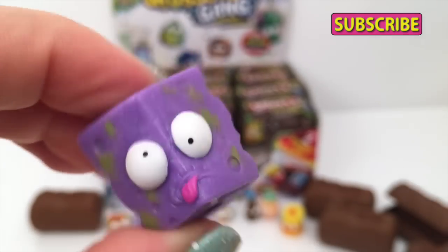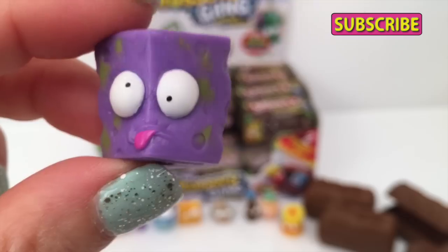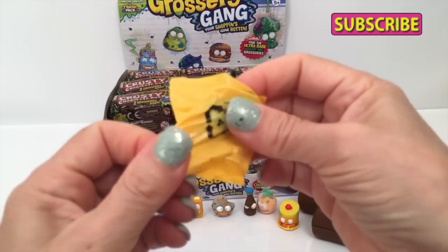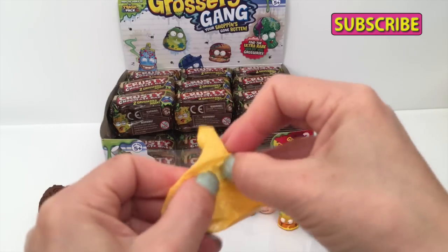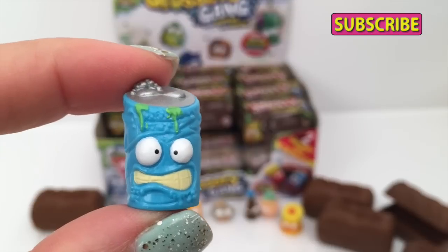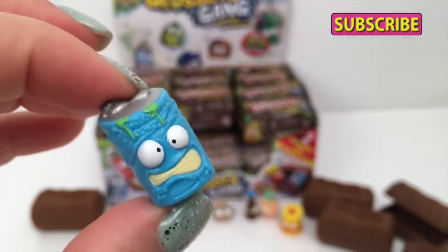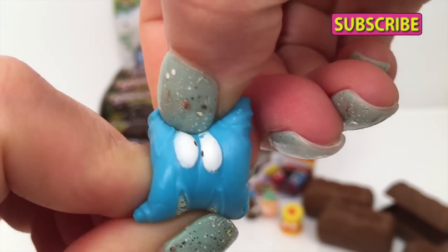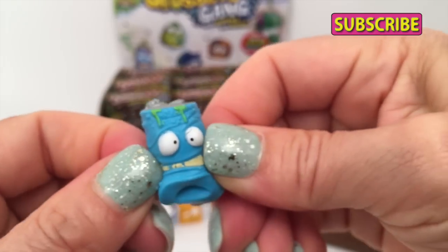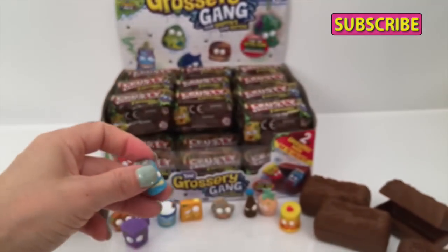And he is a stinky. Right there. Oh, nope. We still have another blind bag. And this one. There. A soda can, right? This grocery's name is Sticky Soda, and it belongs to the Scummy Sodas. Let's say Sticky Soda, how do you do? Okay, you go with the gang.